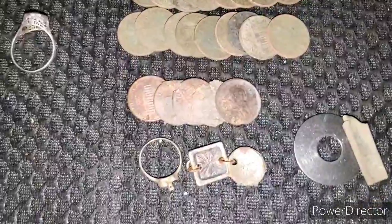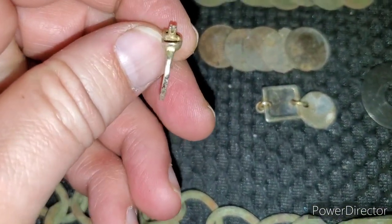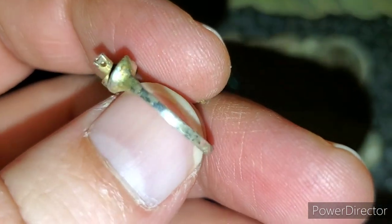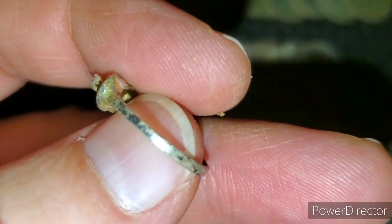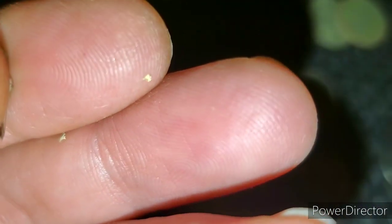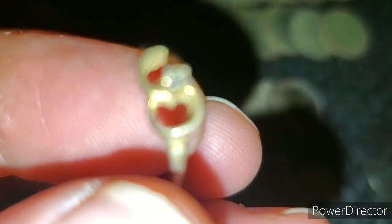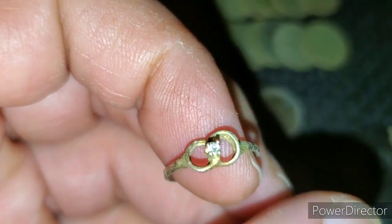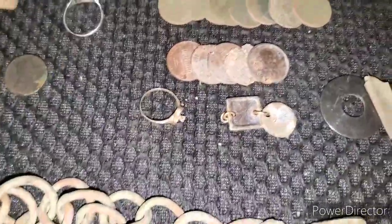And I did find the one ring that you saw on that clip. Now, it's marked 14K inside. However, I don't know if you're going to be able to see it. It looks like it was 14K plated because it seems to be coming off. You can even see it on my fingers right there. So I think it's just a gold plated ring. Don't know if that stone is going to be real or not, but unfortunately it's just basically a junker.